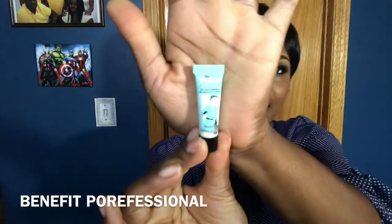The first one I have is the Porefessional by Benefit. And you're like, why is it so little? This is a sample size. I keep getting the sample size because I just refuse to pay for Benefit's products. That's just what it is. Long story, that's for another video.